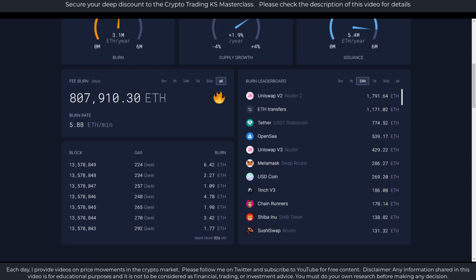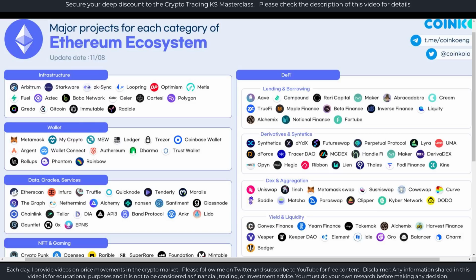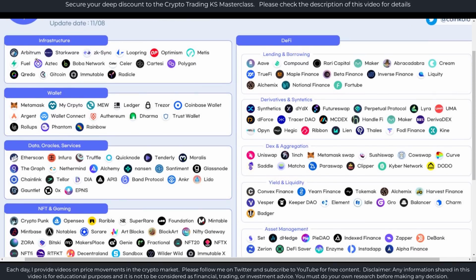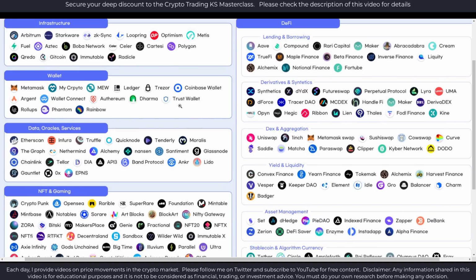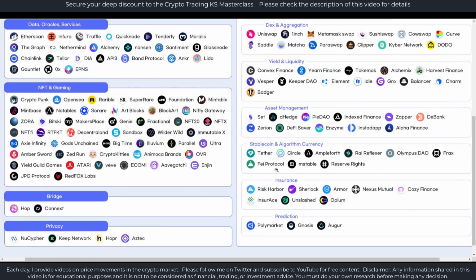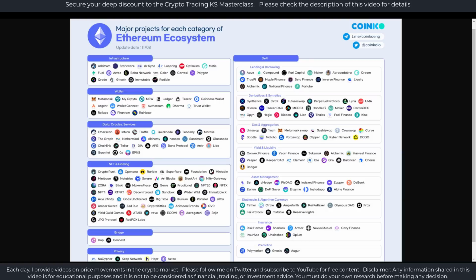This is from ultrasound.money. It's also good to understand the Ethereum ecosystem. We can see we have some infrastructure cryptos in here, wallet cryptos, data, Oracle services, DeFi in lending and borrowing, derivatives and synthetics, DEX and aggregation, yield, liquidity, asset management, stablecoin and algorithmic currency, insurance, prediction, NFTs and gaming are a definite hotspot, bridges and privacy. This analysis was put out by CoinKO.